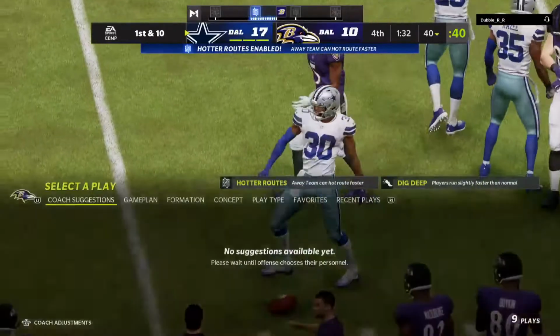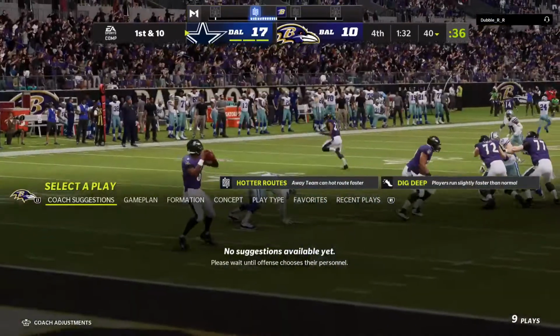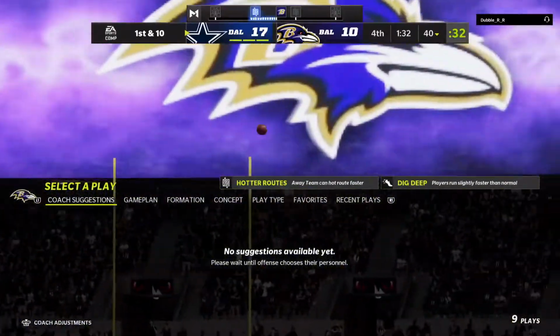Picked up by Anthony Brown. This defense, Charles, coming up with another interception. They have really done an excellent job of locking up these receivers. Yeah, they're really on fire.